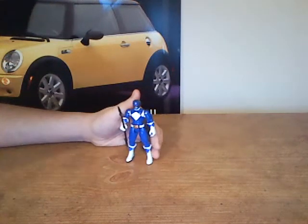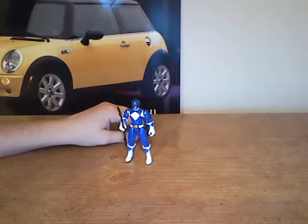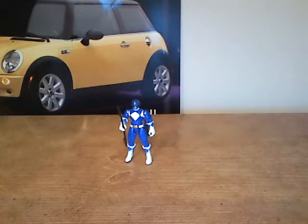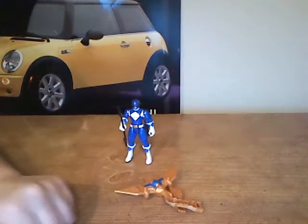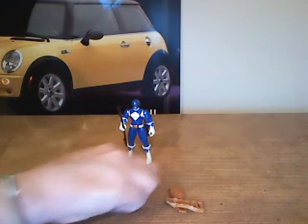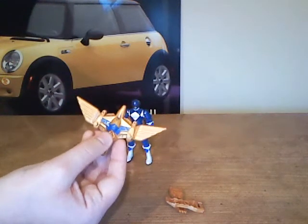And of course, what 2010 MMPR figure can't be complete without? Well, I'll tell you what it can't be complete without. The Dino Flyer accessories. Again, I really don't know why they had to bring this into the new boxes of toys. These accessories were never seen throughout the actual series, so hey, why bring them out now? Bad idea. Again, like before, you press on the button here, and it lights up.